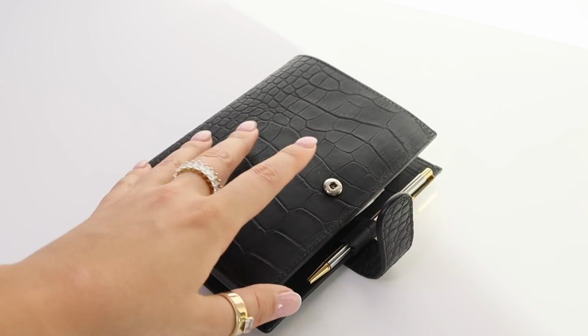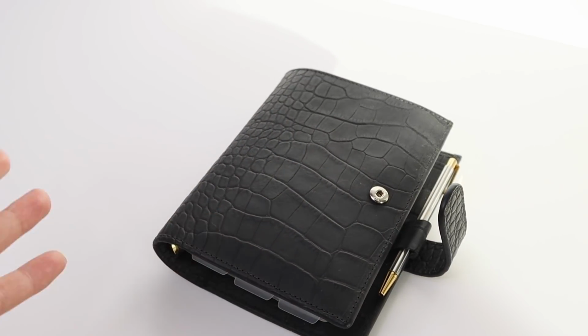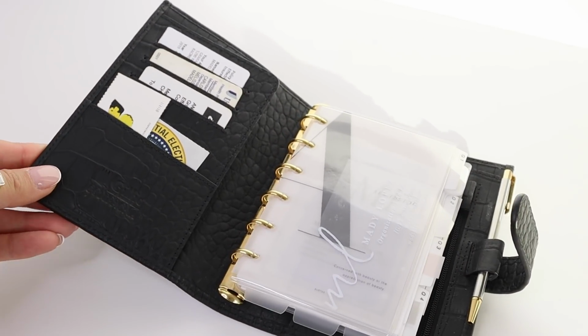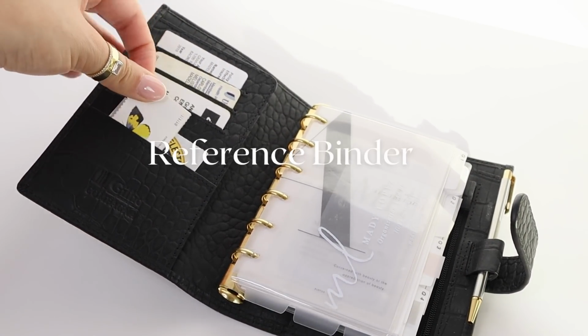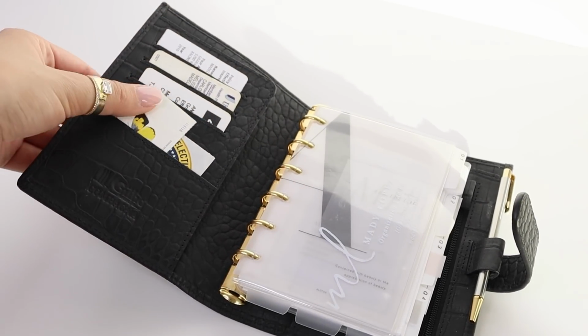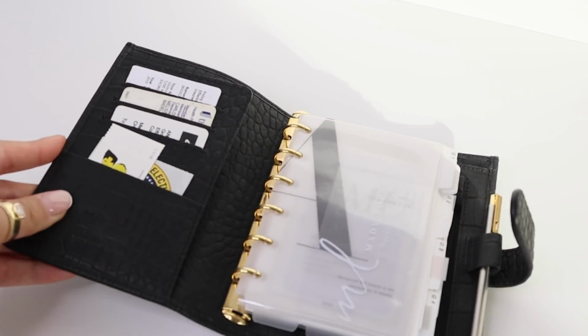So I've been using this for probably the last couple years, and I rarely show it because it's just reference information, but I use it regularly and it's always at my desk. So I'm using this for reference information. This planner sits in a drawer at my desk at all times and it doesn't leave the house. So I keep my passwords and important cards inside.